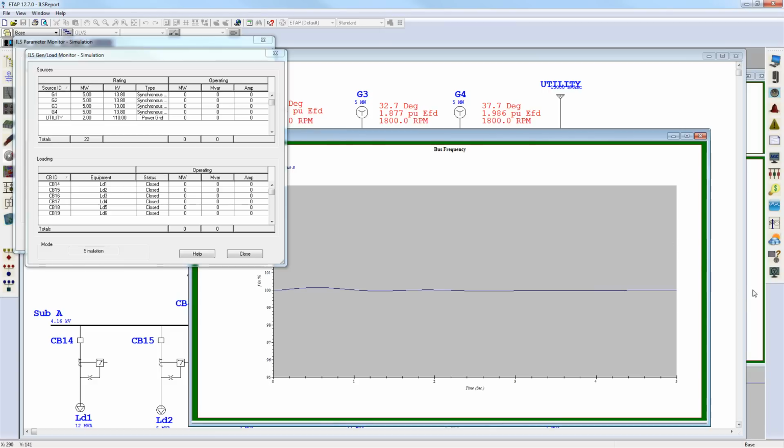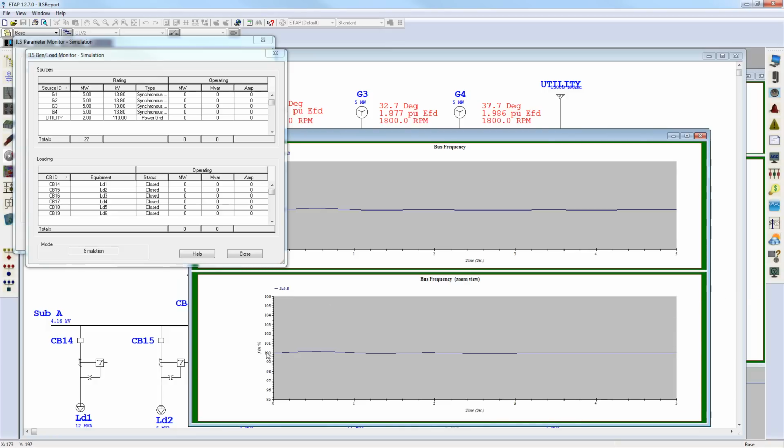In this particular case, we can see that ILS is giving us correct results, as frequency returns to the original operating value. If we zoom into the plot, we can see frequency started at 100%, and if we look at the end, after some time, we go back to 100%.